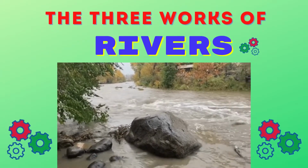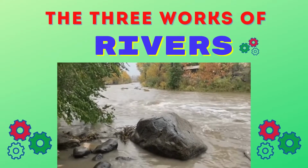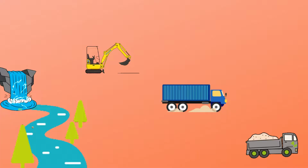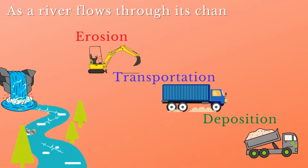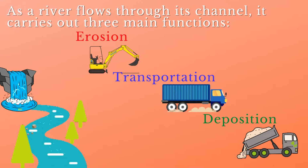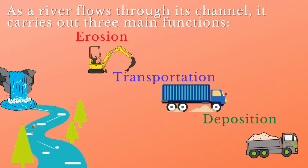In this video, we will be discussing the three works of a river. Let us examine the three vehicles being shown. Each of these vehicles is carrying out a different function or work.